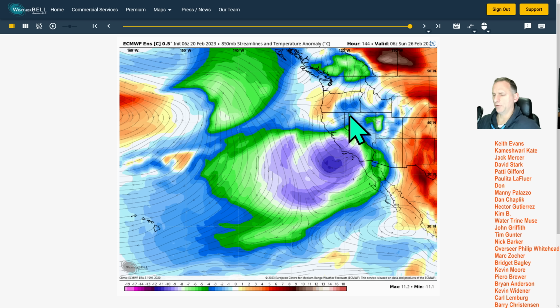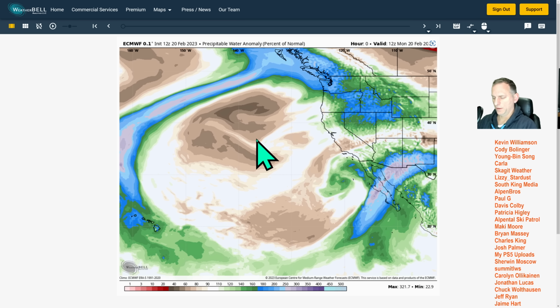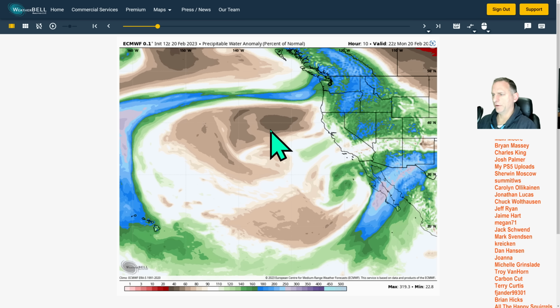Now, this is looking at precipitable water. So initially, actually, let me update this, because this is European hot off the presses. We're getting to watch this come in real time. So here comes the European.